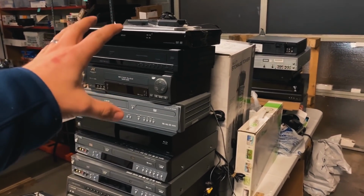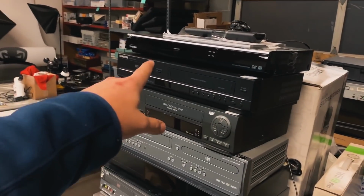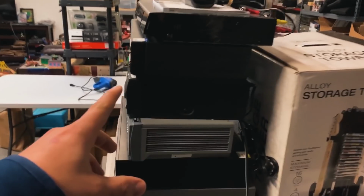This is most of what you guys saw in the first part of the video, and you guys saw the exact process. It's not that hard. You just go through, cross-check the model numbers with eBay sold listings, see what they're going for, see what you can buy it for. Have enough wiggle room in your pricing.